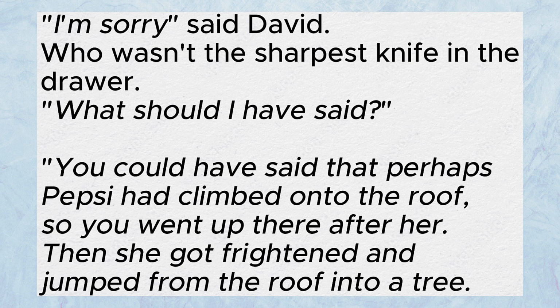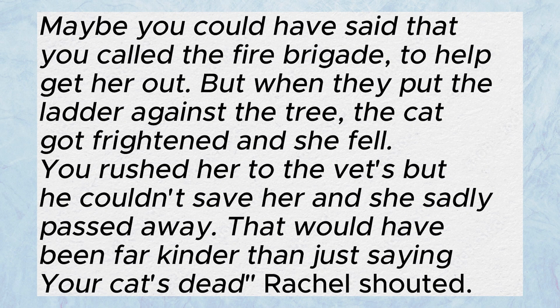"You could have said that perhaps Pepsi had climbed onto the roof, so you went up there after her. Then she got frightened and jumped from the roof into a tree. Maybe you could have said that you called the fire brigade to help get her out. But when they put the ladder against the tree, the cat got frightened and she fell. You rushed her to the vet's, but he couldn't save her and she sadly passed away. That would have been far kinder than saying, 'Your cat's dead,'" Rachel shouted.